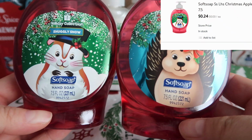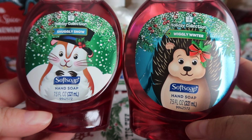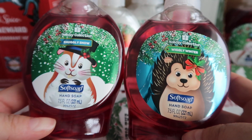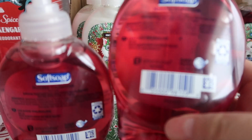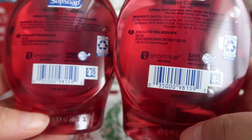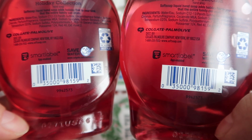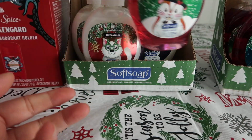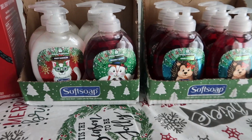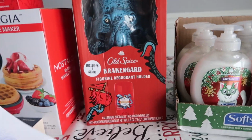And then these little red ones, we have this little cat one called Snuggly Snow, and Wiggly Winter. So it's a little like hedgehog or something. And these again were 24 cents a pop. Get this stupid thing to focus. So again, go to that site BrickSeek, and type in the UPC with your zip code and see whatever might show up. I grabbed a total of 6. I think there was more, but I only grabbed 6. I wasn't going to go too crazy, but 24 cents for this quality of hand soap is a really great deal.